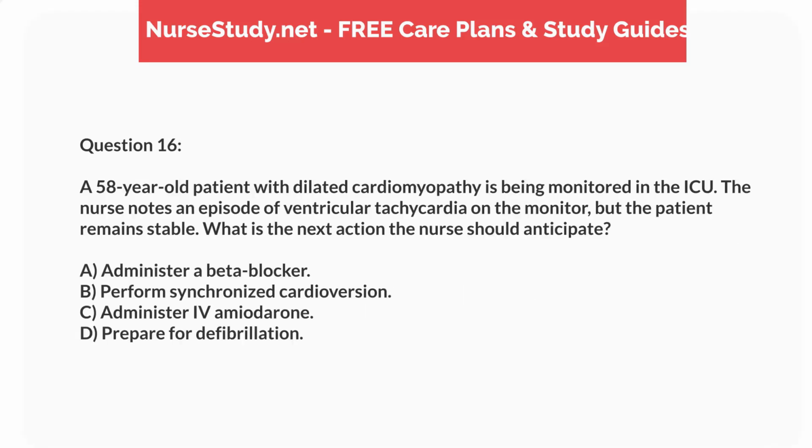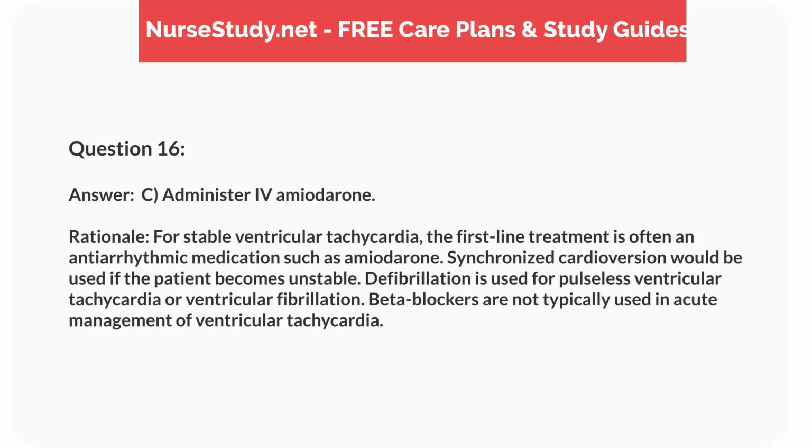Question 16. A 58-year-old patient with dilated cardiomyopathy is being monitored in the ICU. The nurse notes an episode of ventricular tachycardia on the monitor, but the patient remains stable. What is the next action the nurse should anticipate? A. Administer a beta blocker. B. Perform synchronized cardioversion. C. Administer IV amiodarone. D. Prepare for defibrillation. Answer: C. Administer IV amiodarone.